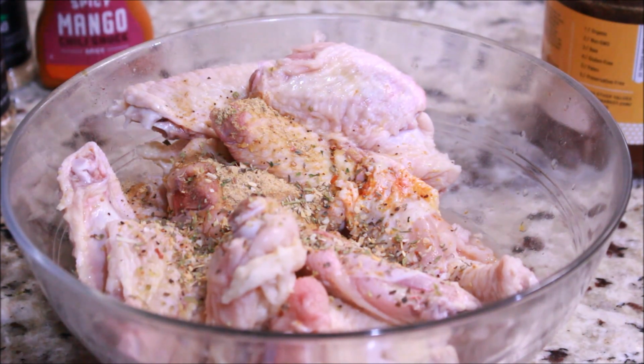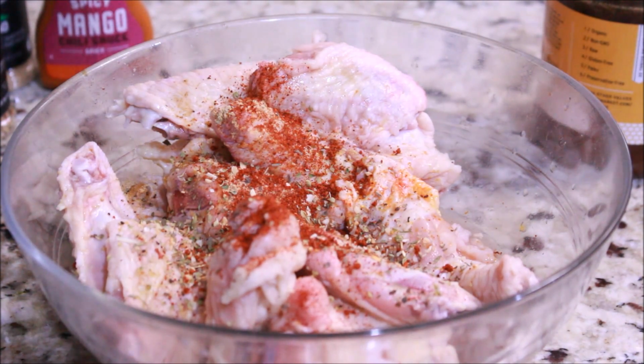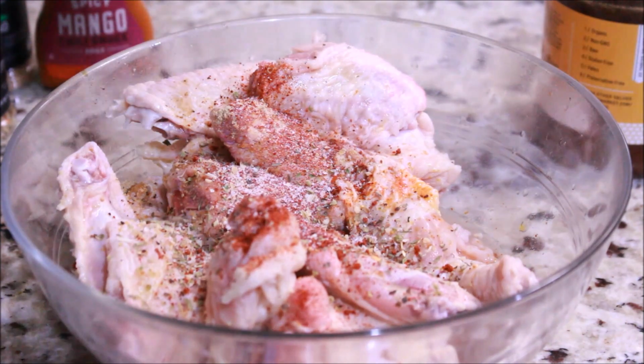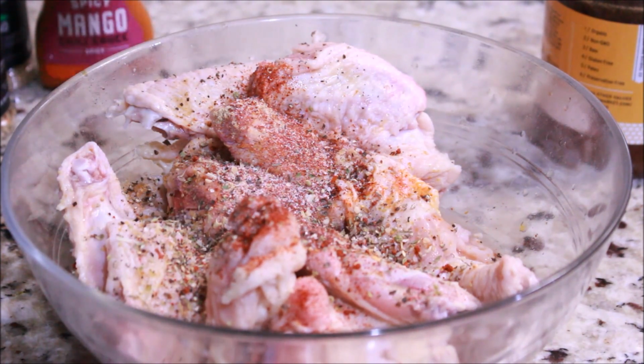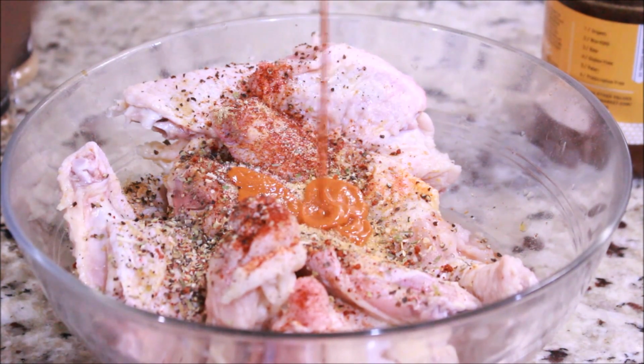I used 1 tablespoon of each and every single seasoning, 1 tablespoon of each. I'm going to add 1 teaspoon of pink Himalayan sea salt and 1 teaspoon of black pepper. I'm adding 1 tablespoon of the mango chutney, and I'm going to give it a mix like so.